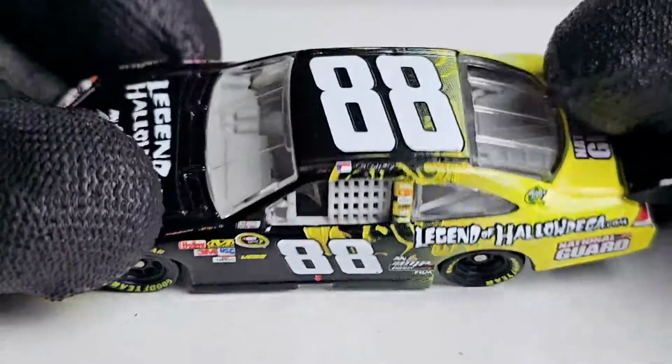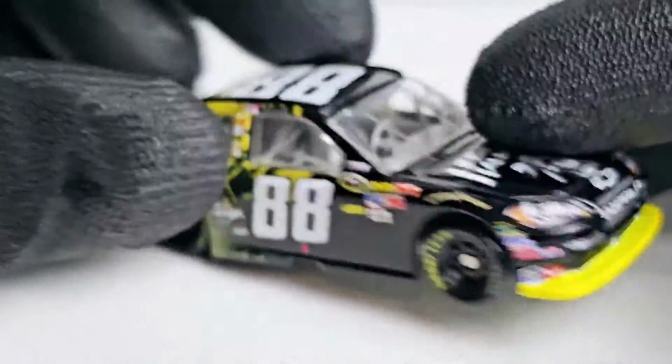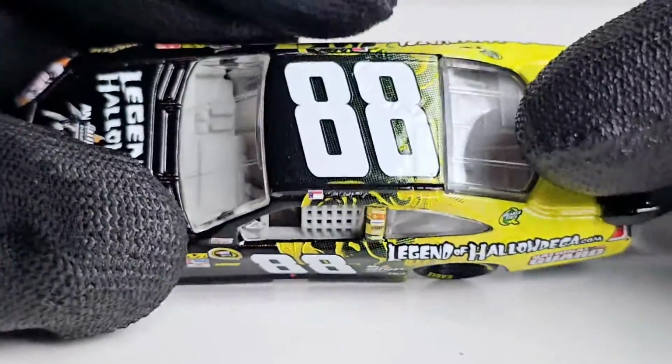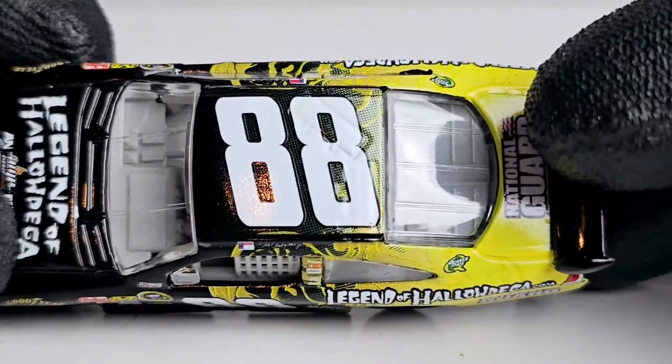I think Justin Kirk, I kind of know him from the show called Weeds. Yeah, just look it up on Google. That's all I'm going to say. I mean, I'm not here to give you guys an encyclopedia of what the Legend of Hallowdega is. We're just here to talk about the diecast.